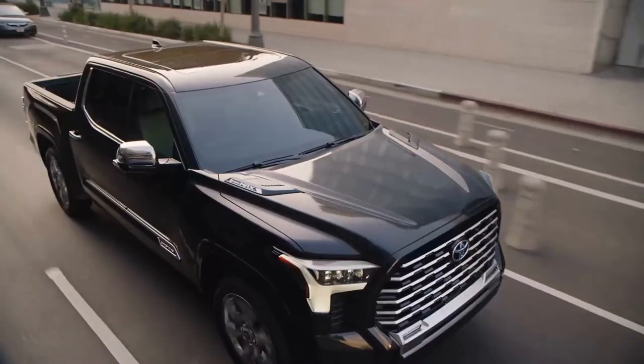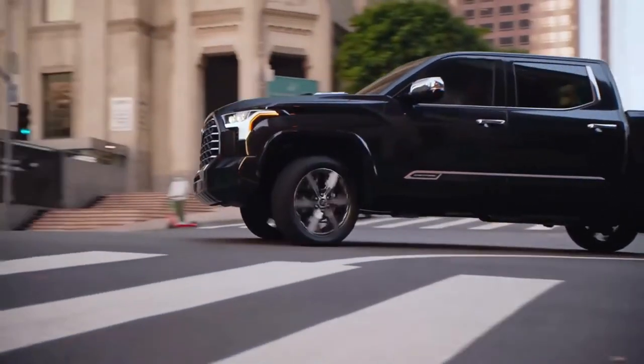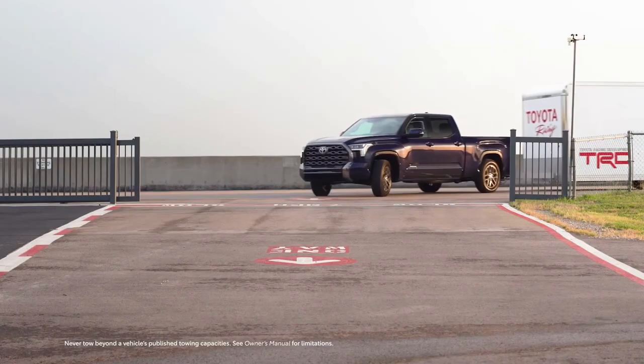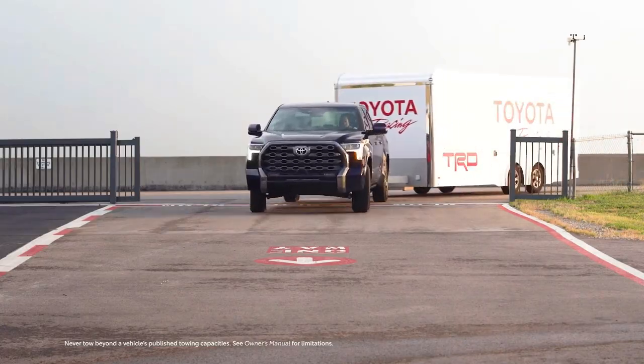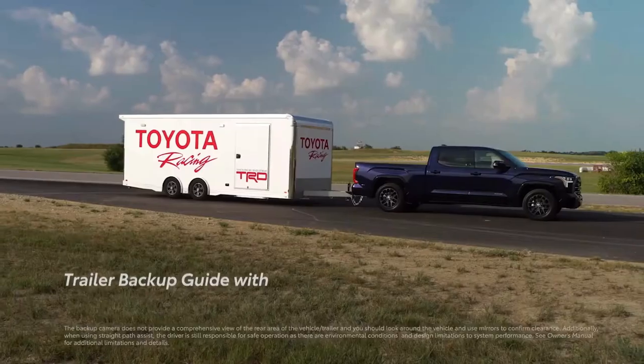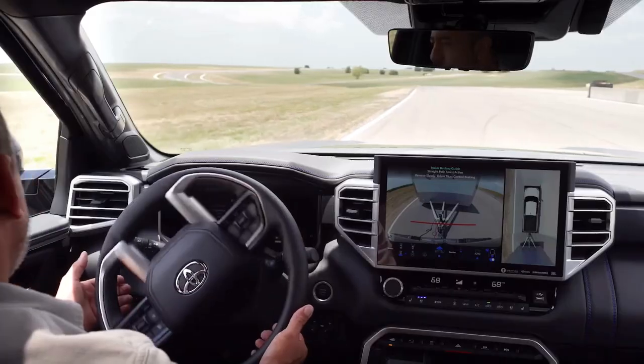The Tundra also has a new interior that is more spacious and luxurious than before. It has a huge touchscreen that can measure up to 14 inches across, depending on the trim level. It also has wireless Apple CarPlay and Android Auto compatibility, Amazon Alexa integration, and wireless charging.